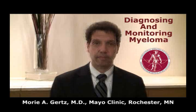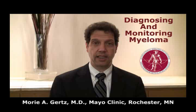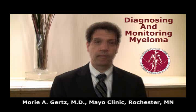The majority of patients with multiple myeloma produce an abnormal protein that can be detected in the blood or urine or both. Serialized measurements of this protein are useful to assess the activity of the disease and indicate in part whether treatment is required.